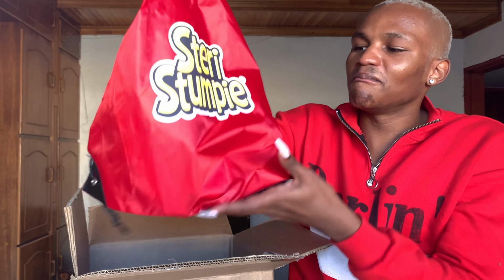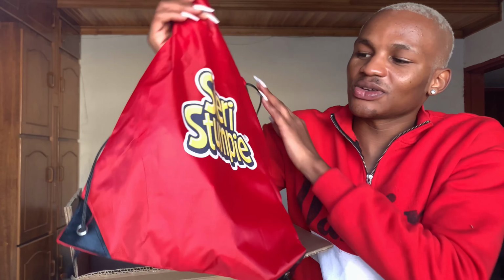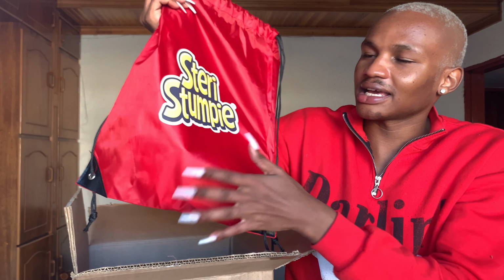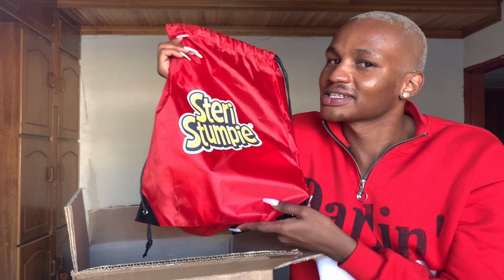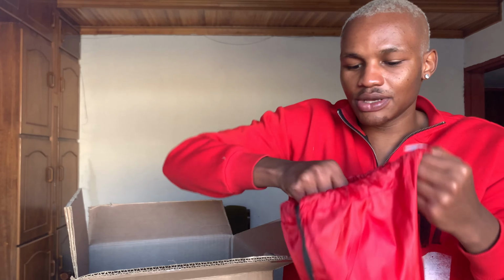So when we open again, guys, this is a bag. This is the bag. It's written Steady Stampy. I love things that are written. Like saying, oh, you can get a bag that you worked with this brand. You understand me? I love that vibe. So let's open it and see what's inside.